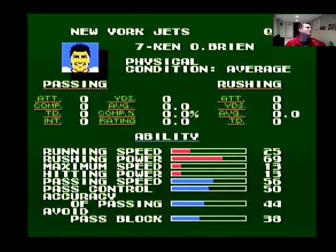56 maximum speed's a little bit above average. Pass control 50. That's about average. That will do something for you. Accuracy of passing, again, does nothing.